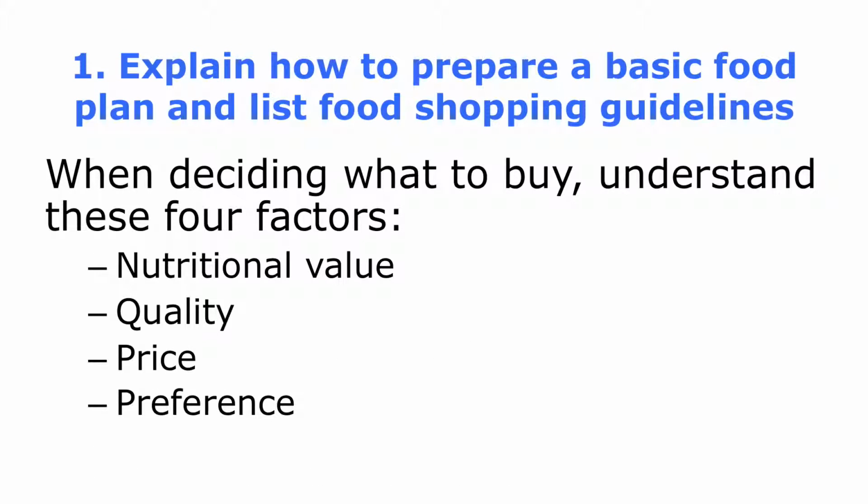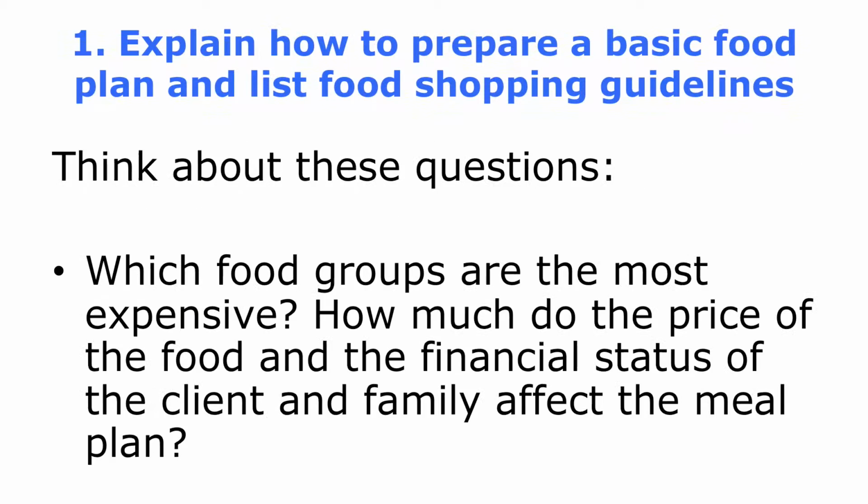Now, when we're deciding what to buy, there are several things we need to understand for the client. Nutritional value, quality, price, preference. Okay? Nutritional value, is this good for the client? Is this healthy? Quality, is it made great? Is it going to have any problems? Is it going to be a generic brand, or is it a brand name item? That also applies in regards to pricing. You're going to have generic brands of the same type of thing that are cheaper than the major brands. And also at the same time, in the end, it's the preference of the client that is important. So, which food groups are the most expensive?